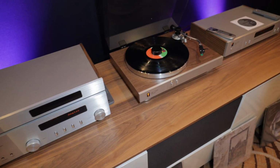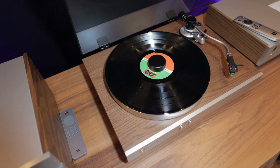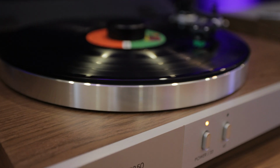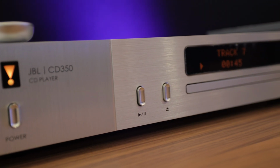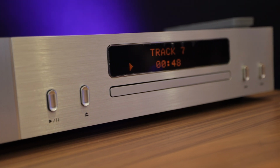This is a streamer, the MP350, and right here what you're looking at is the turntable, the JBL TT350. Walnut veneer to match any of the JBL Classic loudspeakers. We've got a CD player, a music streamer, a turntable, and the integrated amp to power any of the JBL Classic loudspeakers that you see here.